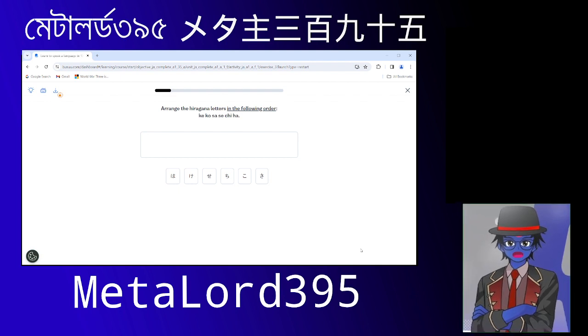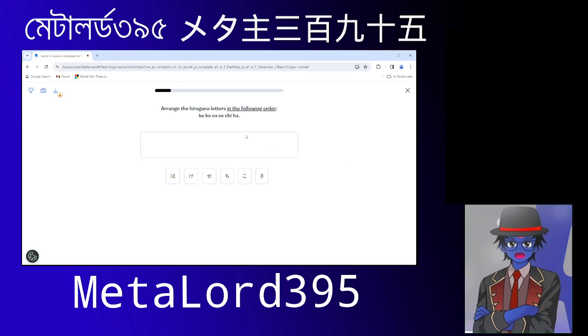Now we're going to arrange the hiragana letters in this order. How do we do that? Ke kosase chiha.